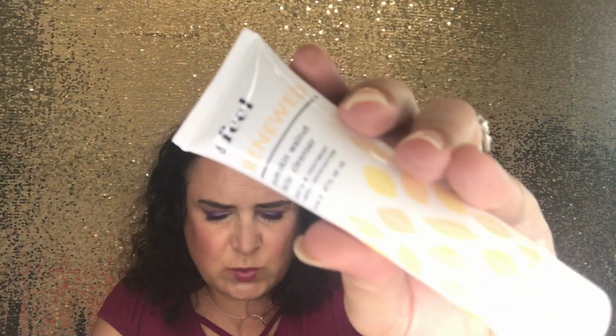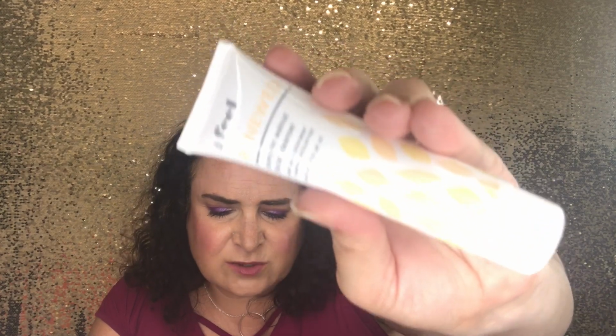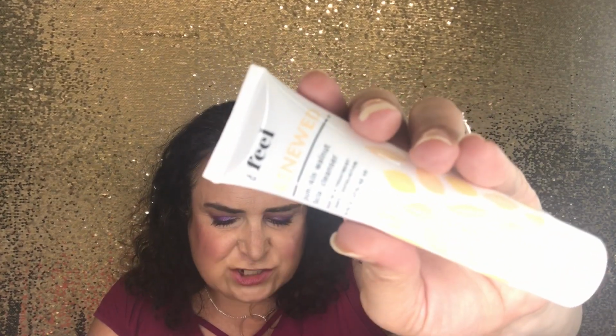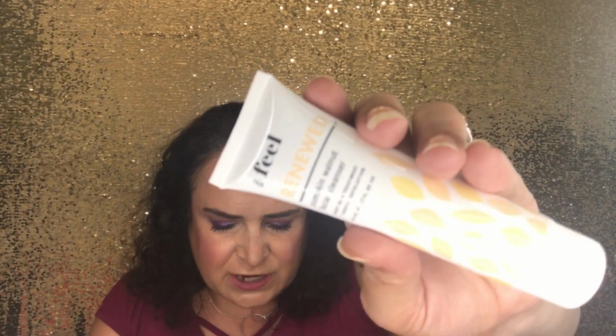The last product is by Feel. It is the Renewed Pumpkin Walnut Facial Cleanser. Full size of this does retail for $28. And your body isn't the only thing that can benefit from massage. You're facing on the action with the glow-infused power of Renewed.